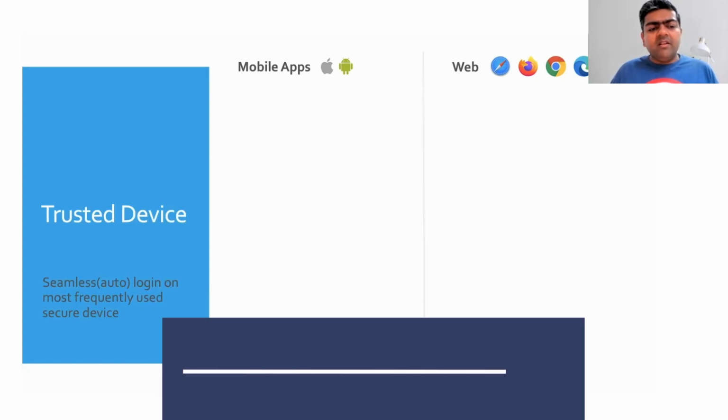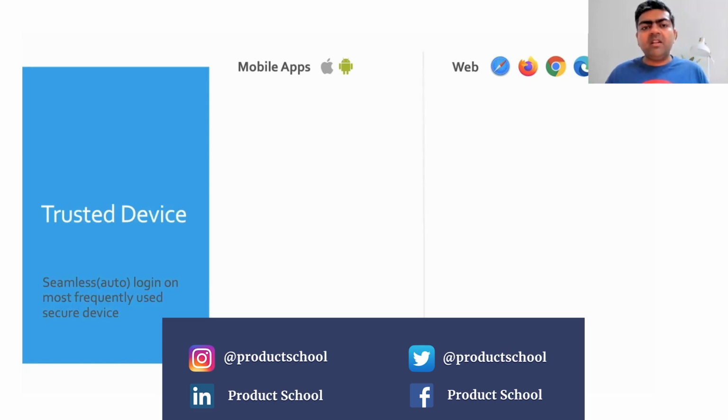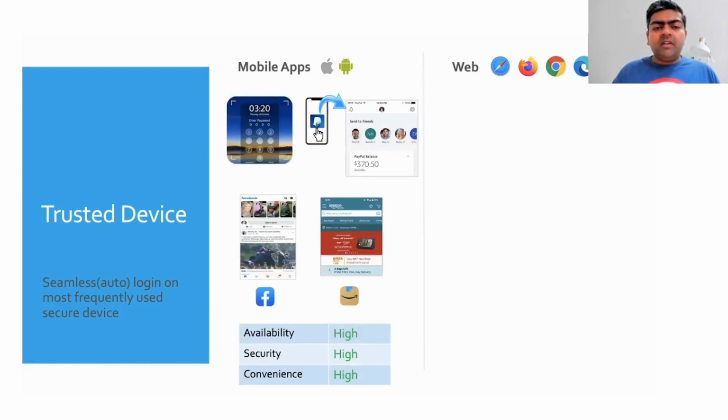Moving next, this login option is more focused on the possession side. So this is the mobile phone or computer that you actually carry with you. In terms of the mobile apps, as you all know, most iPhone and Android devices are locked by device security via iOS and Android. And it is as secure as you might have heard, that even the FBI was not able to crack the iPhone security, right? They were not able to unlock the account.